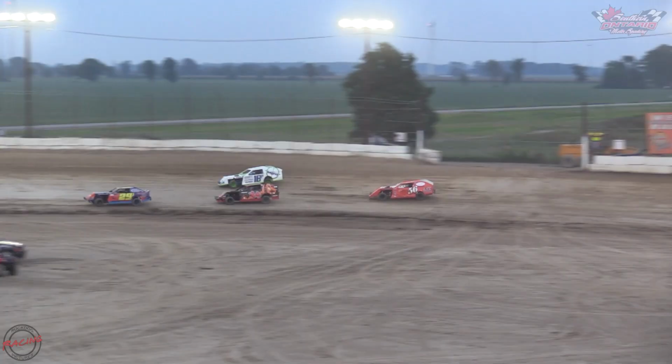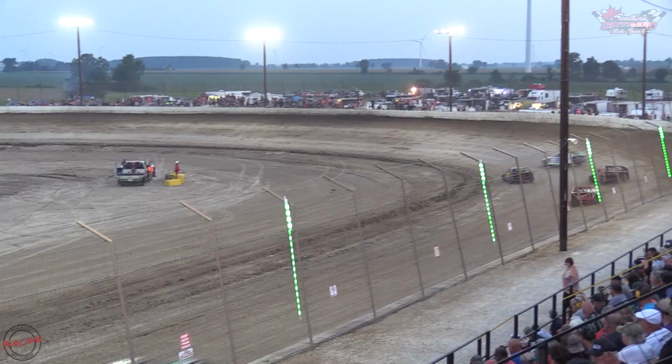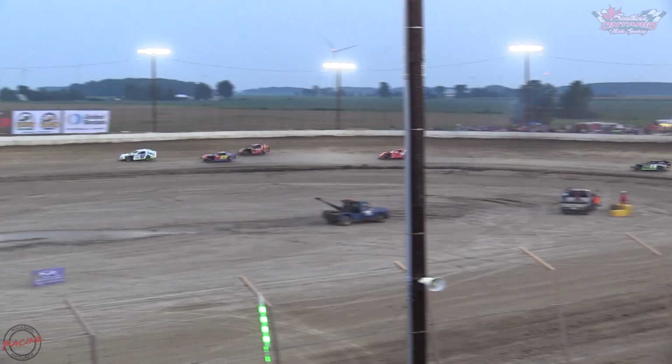Down there, now down to three and four. Both of those guys looking to put the moves on Johnson here. Fallon to the outside with a great run there. Got that thing hooked up and rocking tonight. Now goes to the point of heat race number three. Down the backstretch they go.